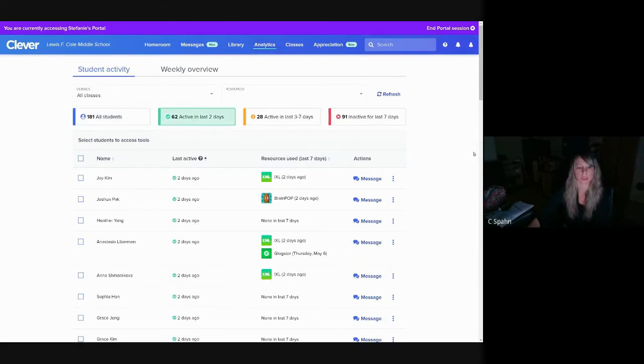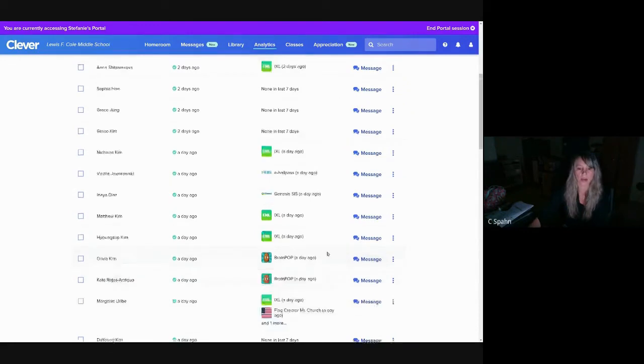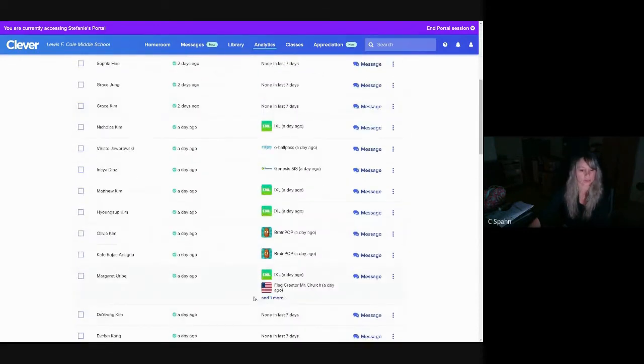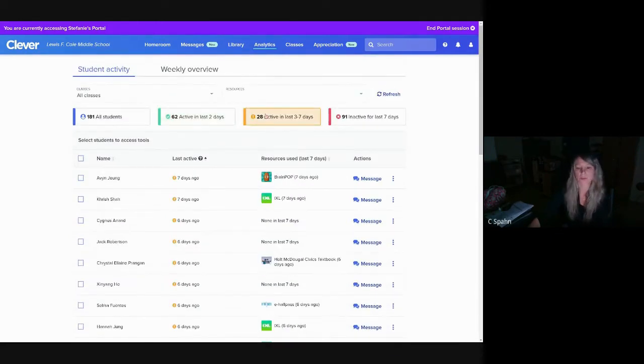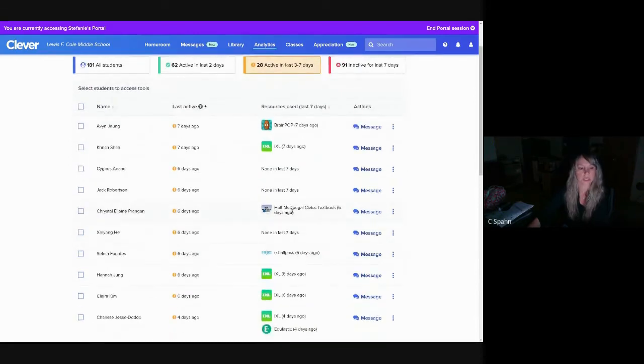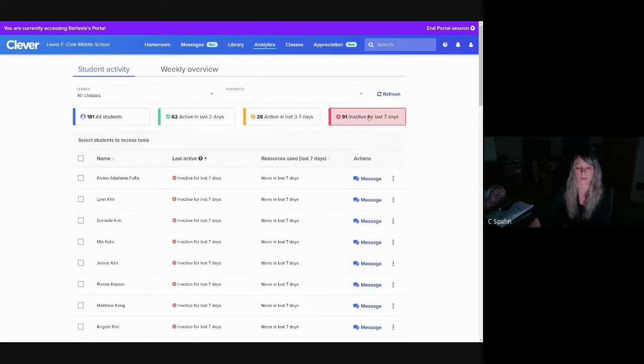So right here in the green, I can see that 62 have been active through Clever in applications, IXL and BrainPop, Glogster, and it even says within 2 days, 1 day, whatever it is, a day ago, right there. Flag Creator, that's one of Mr. Church's applications that I added. 28 have been active in the last 3 to 7 days. So you'll see the civics textbook was accessed, eHall Pass, different things like that. And then you have 91 that haven't been using Clever right there. So if you're saying to them, I want you to use Clever and log into IXL, you'll be able to see right here if they're doing it or not.